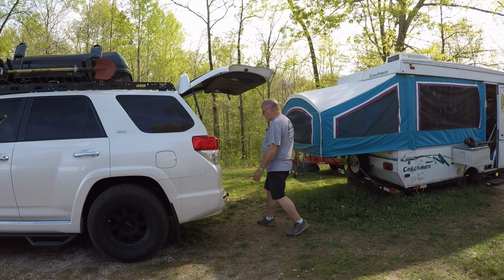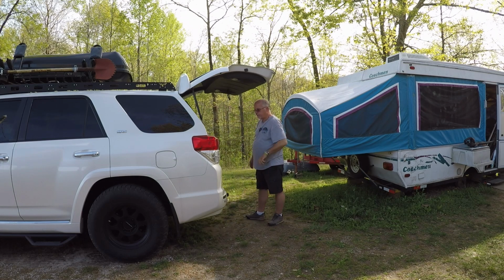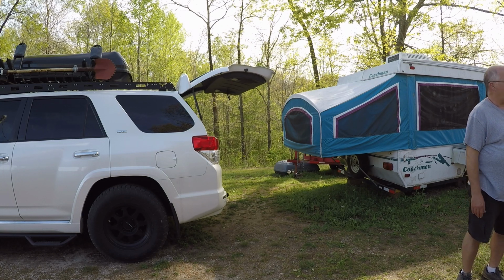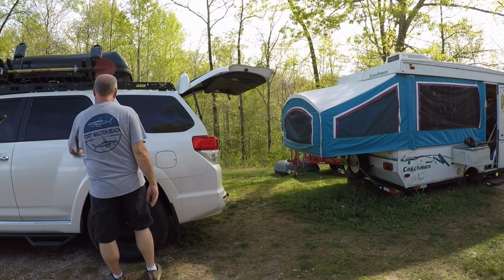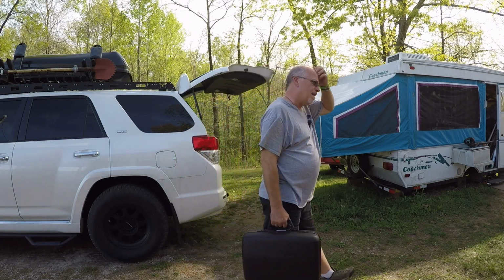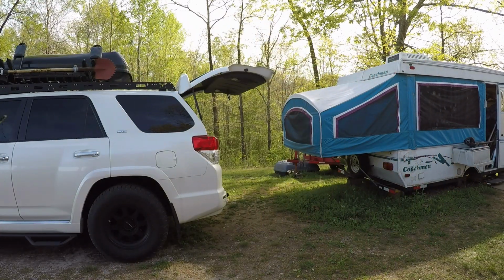I enjoyed that very much, no doubt. All right, let's get the charger out. Might as well take this on inside. This is my battery charger. Sure is nice being able to walk underneath the canopy again.